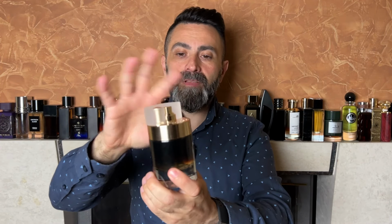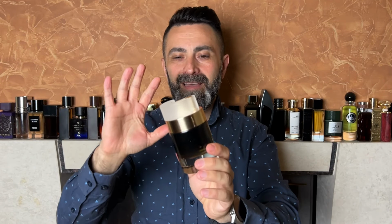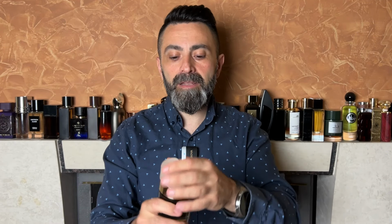The fragrance itself doesn't have a real cap on, it has this sliding thing on. At first I thought this was a stopper in order to stop you from spraying the fragrance itself, but the reality is that you can actually spray with this thing on, so I don't know why they put it here. I'm not a huge fan of this, but I cannot deny the fact that the fragrance actually comes nicely, quite uniquely packaged, and apart from this thingy on top, actually looks and feels really nice.